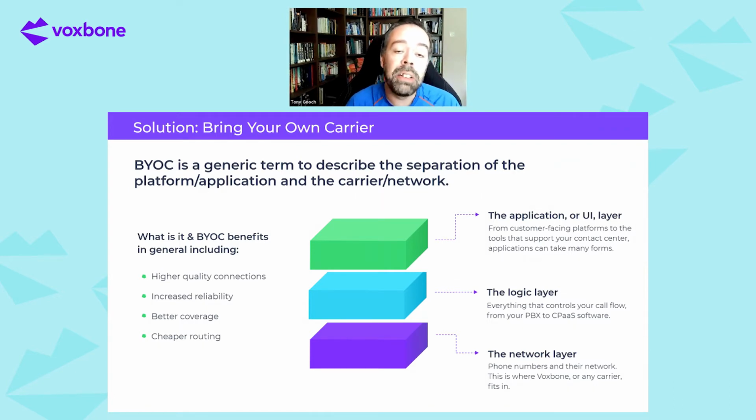Then there's the logic layer that you use, so the Twilios, the SignalWires, all of these CPaaS platforms, where you can build all of these telephony platforms in code. So you've got this well-known and capable code base that you can build in this middleware.